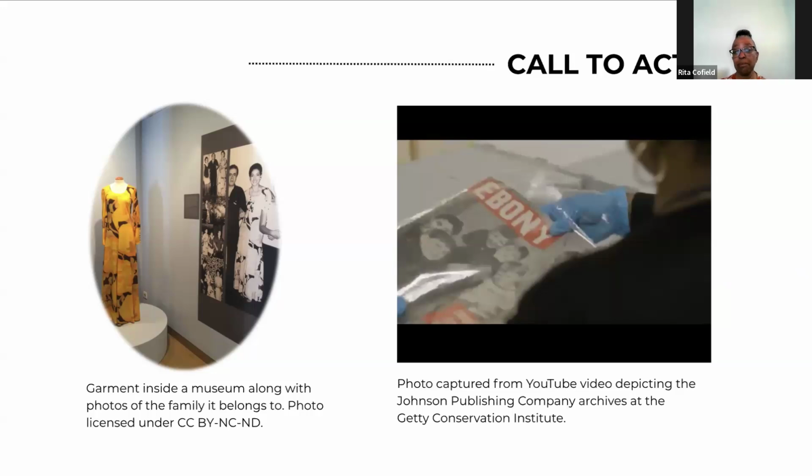Connecting stories is also beneficial for the object. The Museum of Us in San Diego brought in a traditional Maasai warrior to give advice on caring for a traditional Maasai spear, therefore decolonizing its collection. The California African American Museum has created a relationship with a gallery in Leimert Park called Art and Practice, where curated exhibits are shared between the two. And the picture on the right is from a YouTube video of the Johnson Publishing Archives, housed at the Getty Research Institute. And the JP Company is the most comprehensive collection of Black culture in the 20th century, depicting stories of Black excellence, countering the barrage of negative images.